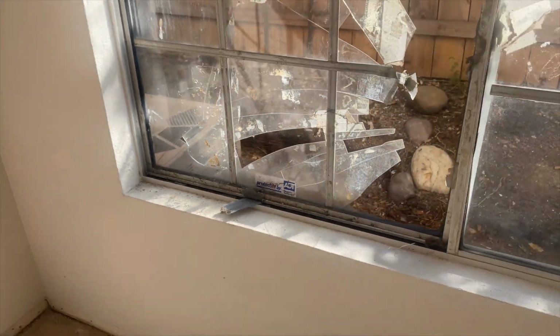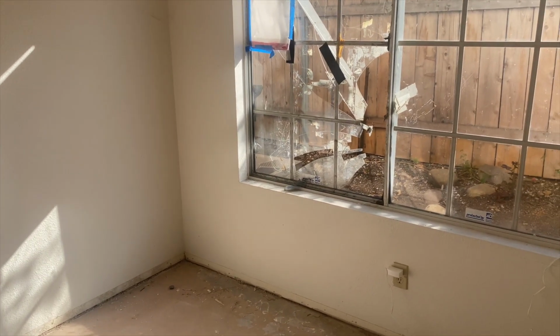Step right up, finish the window off, and then you win a prize. Who needs a carnival when you can just play at your house? Woo! So I win.